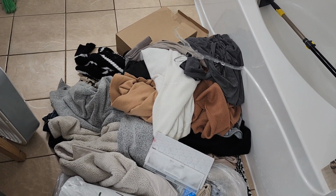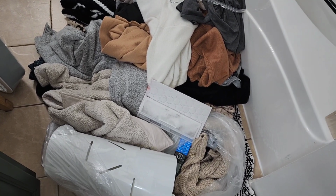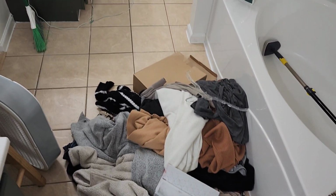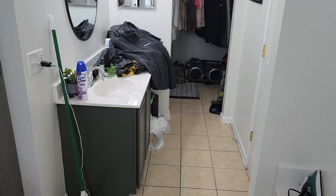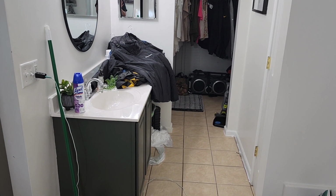There's a lot of clothes in here. There's all kinds of different things that I don't need anymore. I'm gonna get rid of all of that. Again, my fan is following me because I am burning up. But overall, I'm so satisfied. I'm glad I did it.